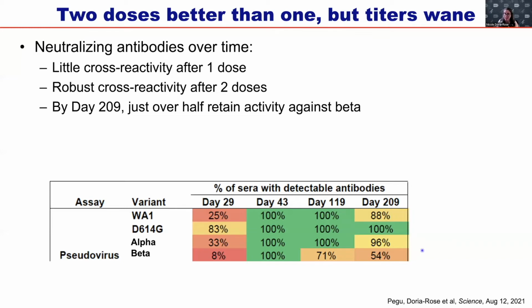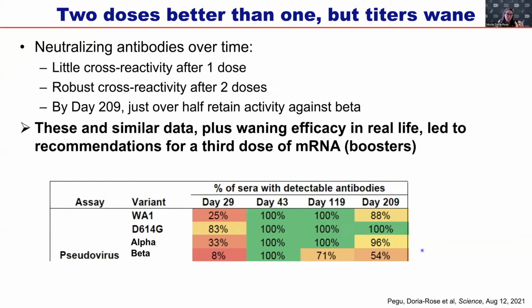And others were seeing data like this. And also we were starting to see that the efficacy was waning. The efficacy looks great in the first few months after vaccination, but over time, you're starting to see more and more cases. And so these data and similar data and the waning efficacy data led to the recommendation in the summer of 2021 for a third dose of messenger RNA, especially for people who were immunocompromised or older. So these are booster doses.